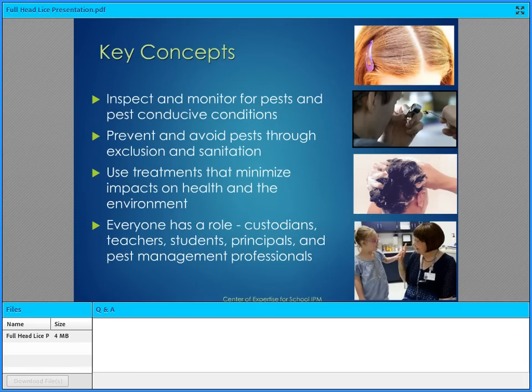Now you ask, how does head lice management relate to the key concepts of IPM in schools? Well, remember the IPM pyramid. Education and communication are the foundation of the pyramid and are essential to controlling the head lice problem and avoiding hysteria. Inspection and monitoring for head lice and pest-conducive conditions are the next IPM steps. Teach students to prevent and avoid these pests through exclusion and good sanitary practices. Today, we will also cover treatment procedures for when incidents do occur and how parents should be involved.